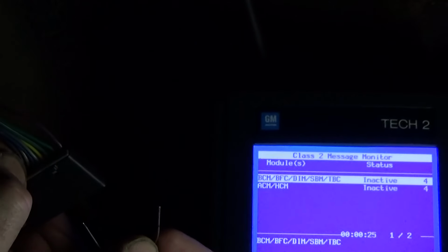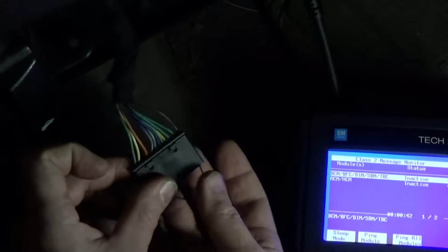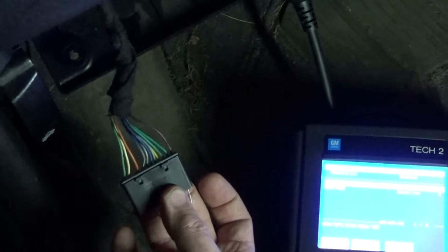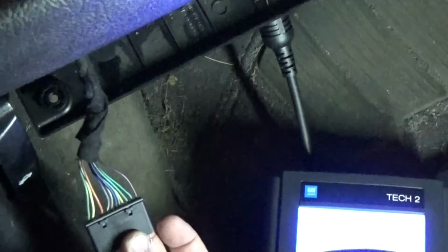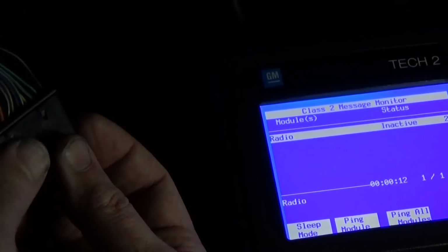The orange one was for the radio. Which this one, we found out yesterday, it takes a wake up. You'd have to cycle the key to wake it up. So that one almost stuck us yesterday because it did not come active, but we unpinned it. But if I were to cycle the key, it would become active. Or let me try pinging. Oh, there you go. Radio just became active. I just had to ping it. Do you see that, Tammy? Yep. Okay, so we know it's not the radio. So if you see one that's not coming alive, ping it. And then just keep working our way back.